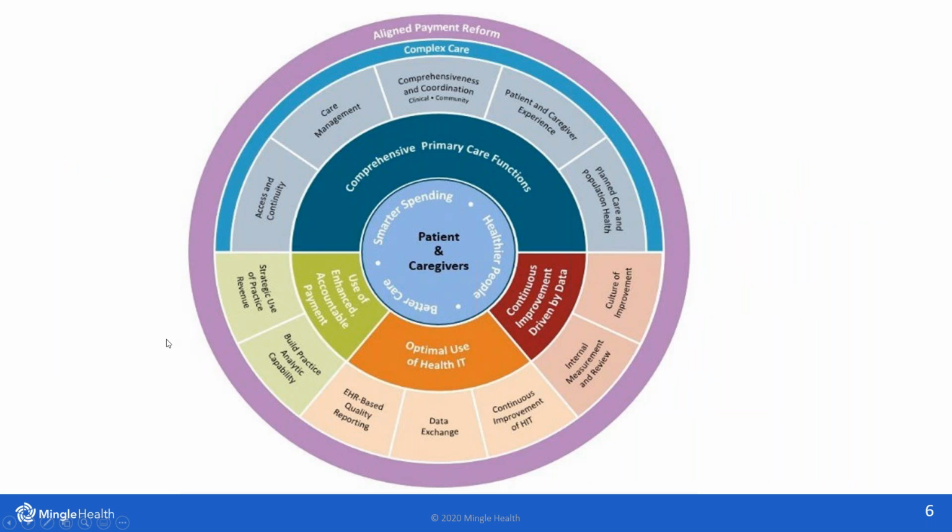This picture is from CMS's innovation website, and this particularly addresses the different facets of primary care that need to be addressed so that the system can work seamlessly. It is the ideal, most certainly, and some of our circles can be growing, some of them might be shrinking or adjusting. So in our own practices, this might be something a lot more fluid, but it's really important to realize that, you know, access and continuity, care management, comprehensive coordination, not just clinical coordination, but also in the community.